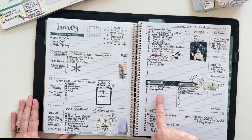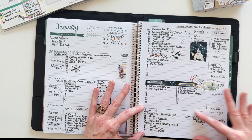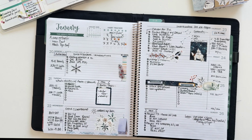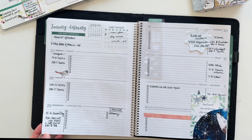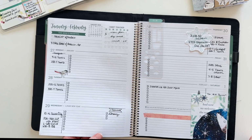So you can see here, I've got Saturday and Sunday. I did them all on one here and then tried to make one big section for work stuff. Did not work, not doing that again. So that's what I'm changing up for February. And then I've got this week right here, and this is the last week of January.